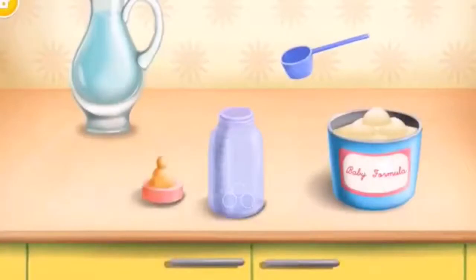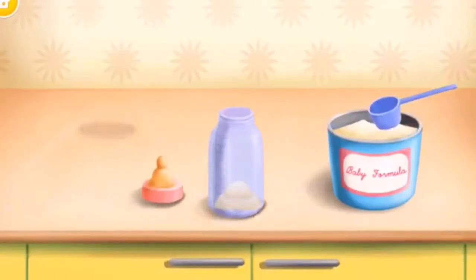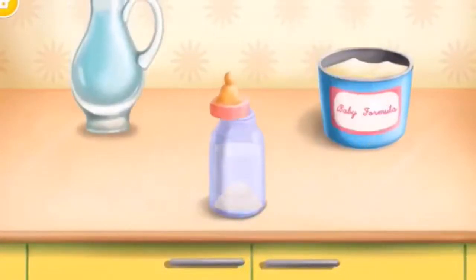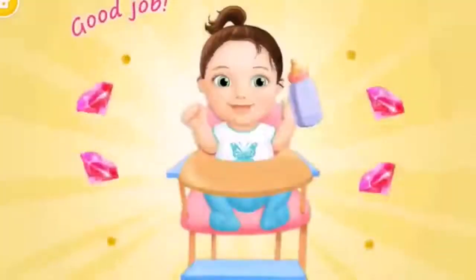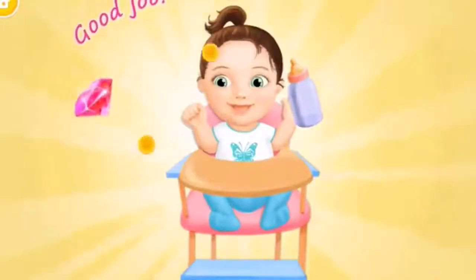It's time to feed Chloe. Add one spoon of formula. Add warm water. Close the bottle. Shake it well. The bottle, please. Yay! Good job! Chloe is very happy.